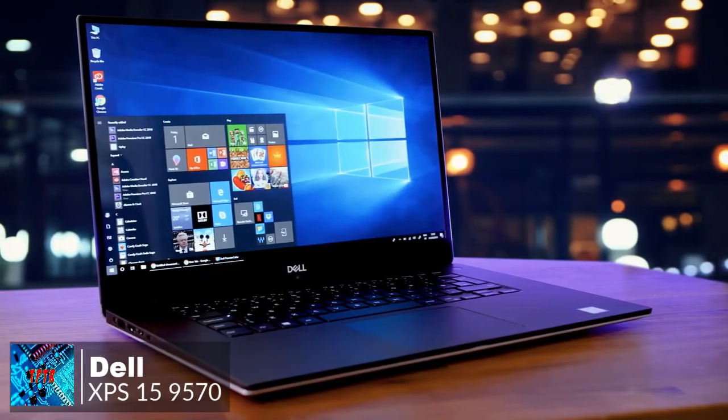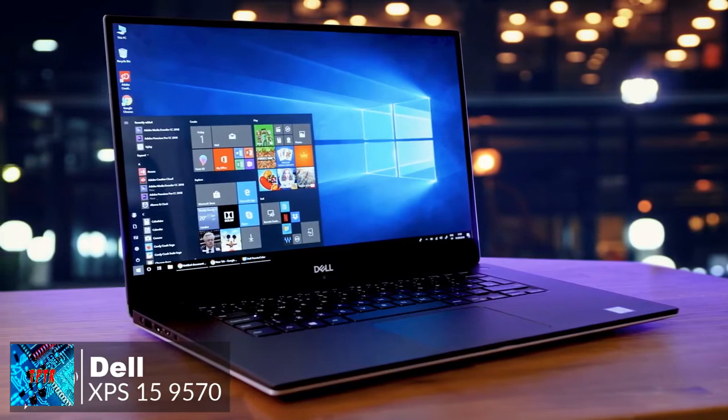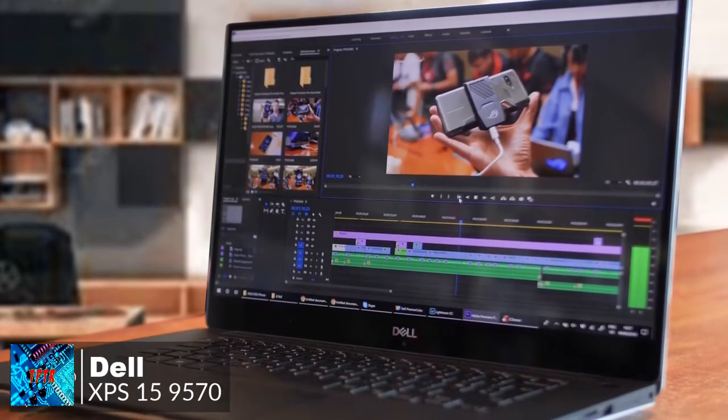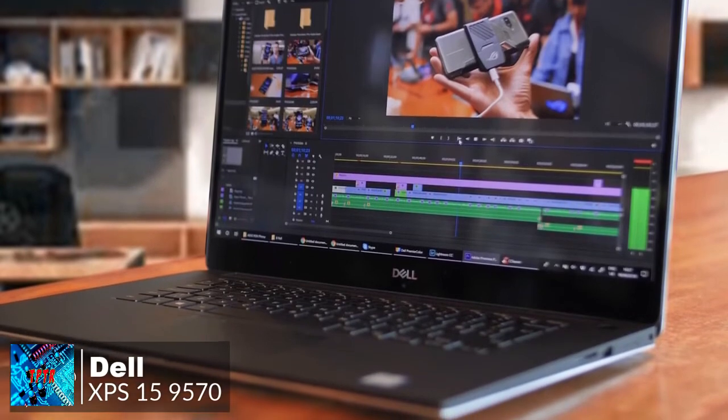At number 1 is the Dell XPS 15 9570 laptop. Take one of the most respected 15-inch laptops. Drop in a wickedly fast 8th Gen CPU Core i7 and better graphics, and you have the XPS 15 9570, an ideal candidate for all your video editing needs.